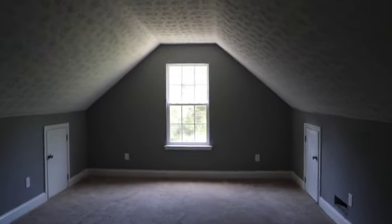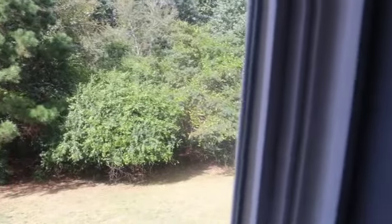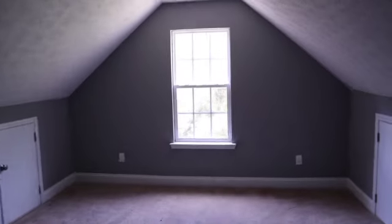So this is like a nice loft style room. You can see down, see the whole driveway there, back there. And then it also has a big closet there. And the whole HVAC setup is right here through the closet, which makes it very accessible. So yeah, this is a nice big space.